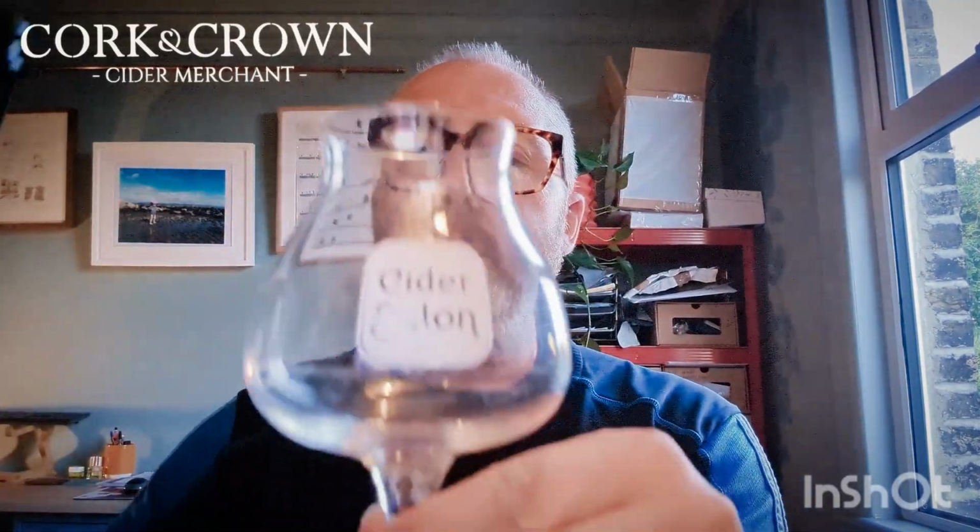And I think we've had most of them in various blends so far. I'm assuming this is going to be a blend as well. It will be, because the only single variety that I'm aware of at the moment is Yarnton Mill. And we've already had that one. So let's open this up. No cheese today. Pop. Smoking gun. There it is. Smoking. Pour it into the cider salon glass.